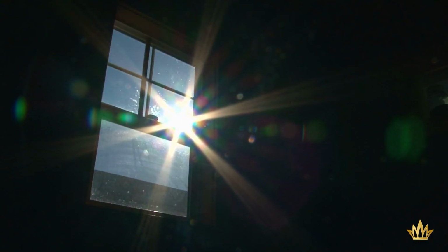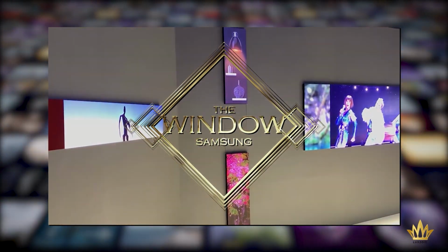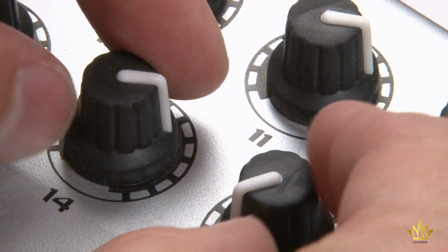If the Wall doesn't catch your interest, perhaps the Window will. The Window is a 75-inch model with 4K resolution in its compact size. By putting extra LEDs in the display, the television, according to Samsung, may be adjusted to meet several aspect ratios.